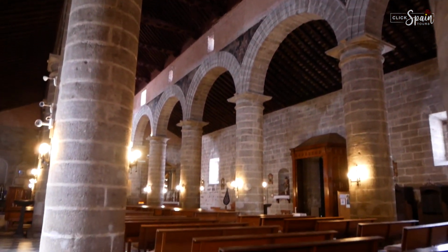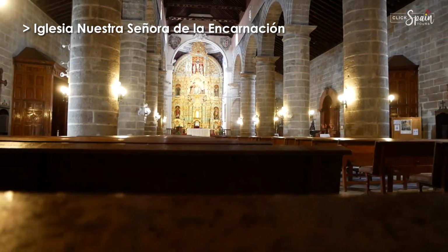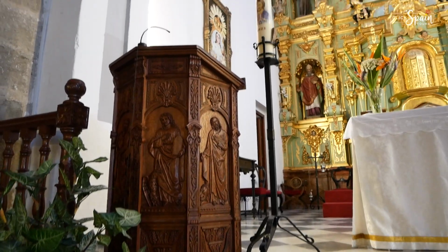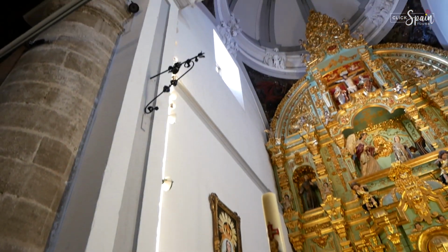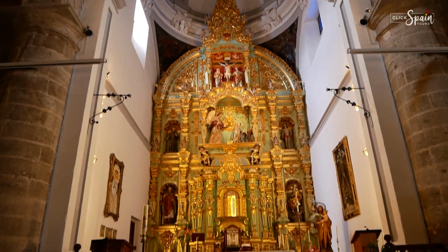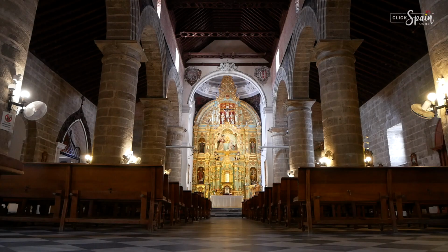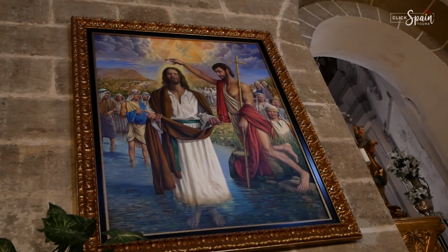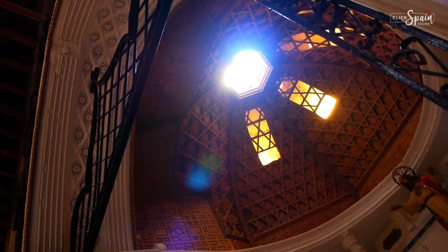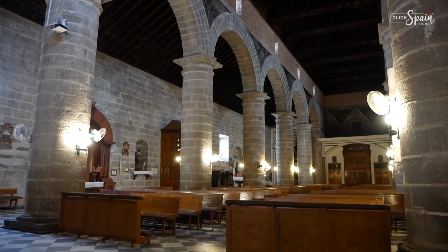The construction of Nuestra Señora de la Encarnación parish church took nearly a century to be completed, between 1600 and 1699. It is one of the largest churches in the Diocese of Malaga, after the city's cathedral. The wood used for the ceiling of the church was brought from Flanders, Belgium. The church has frescoes on its walls from the 18th century that represent the 12 apostles. Its impressive size gives justice to the length of time it took to be built.